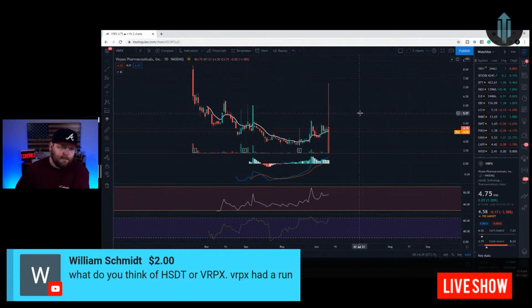So the only thing I don't like about VRPX right now is I don't have that much data overall on this daily chart. You can see that my candlesticks only go back to February the 17th. So that kind of sucks. It makes it harder to really see a setup here. But last update, short interest, I'm not pulling in that data right now. Not that I'm not willing to, but not able to for this ticker.